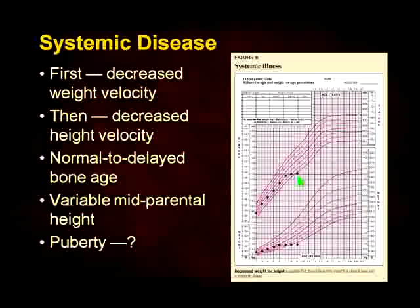I always say, if you don't eat, you're not going to grow. I say that like 100 times. And you need a good night's sleep to grow. Just like Grandma used to tell you, right?